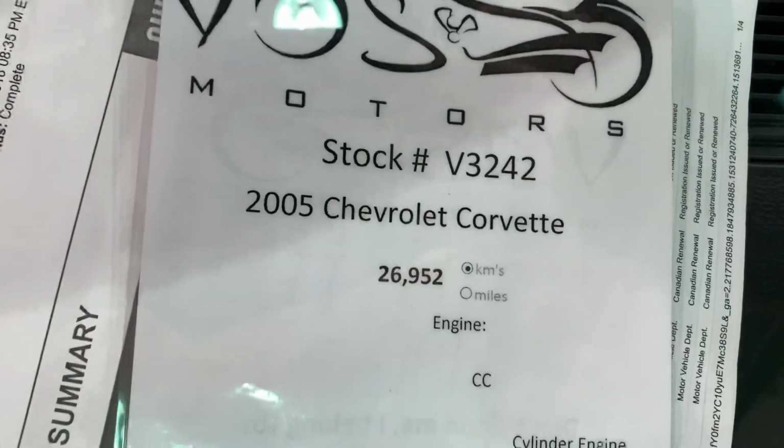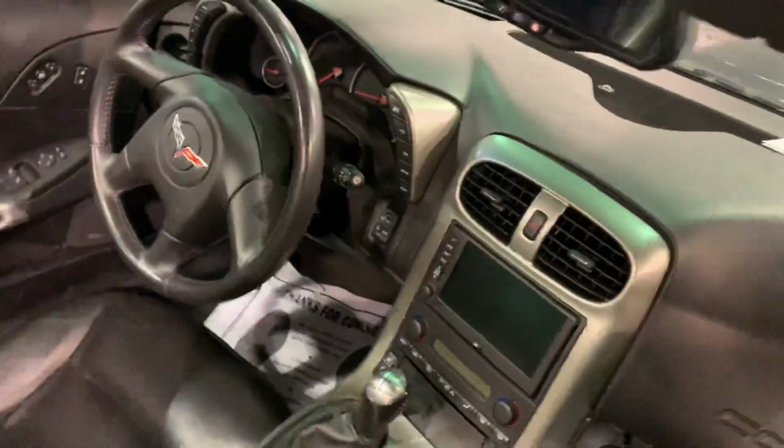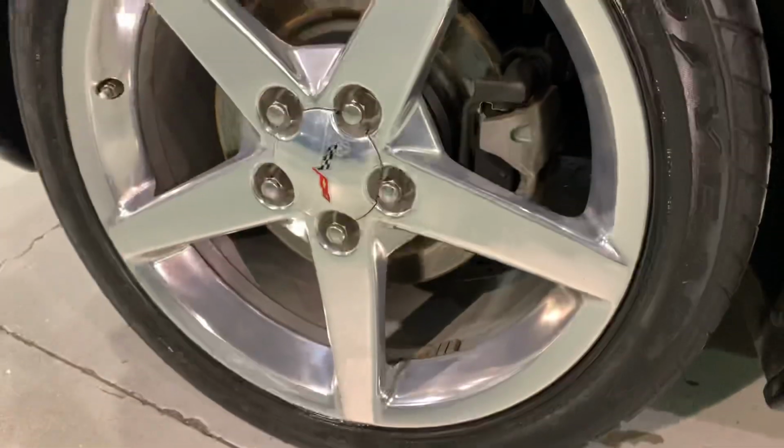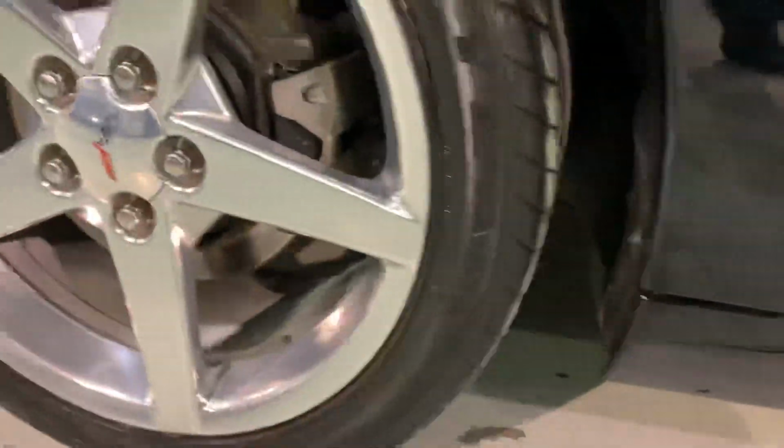I'm taking this video especially for you of this 2005 Corvette, which has very low mileage, 26,952 kilometres. The interior is in absolutely perfect condition, black on black. As you see, the body itself is in great condition, the paint, the rims as well, it's polished aluminum rims, so the vehicle comes fully certified.